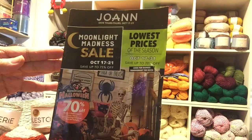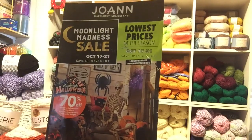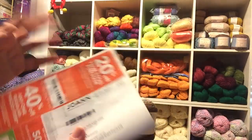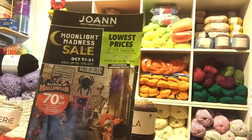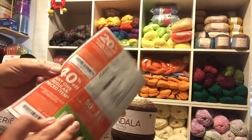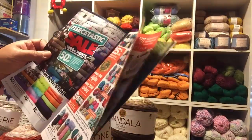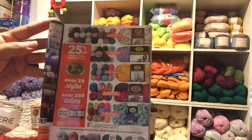And it was so nice to get to the store. So this is the latest circular for JoAnn's. It started yesterday. I tried to show some pictures of the coupon, so you can just take a still picture if you don't have the app or didn't get the circular. And today, well, actually started yesterday, they had the 25% off.